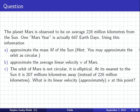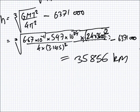Right, we have one question, but it's pretty big. The planet Mars is about 228 million kilometers from the Sun. One Mars year is 687 Earth days. Question A, what is the mass of the Sun? That's the first question. So, I'll just draw the picture. Here's the Sun. Here's Mars. Obviously, it's not to scale. The Sun is much bigger than Mars.